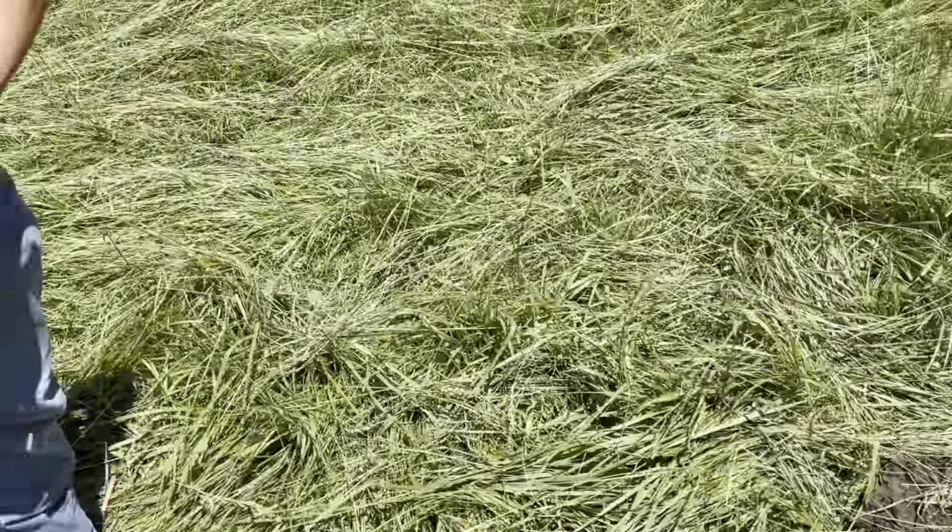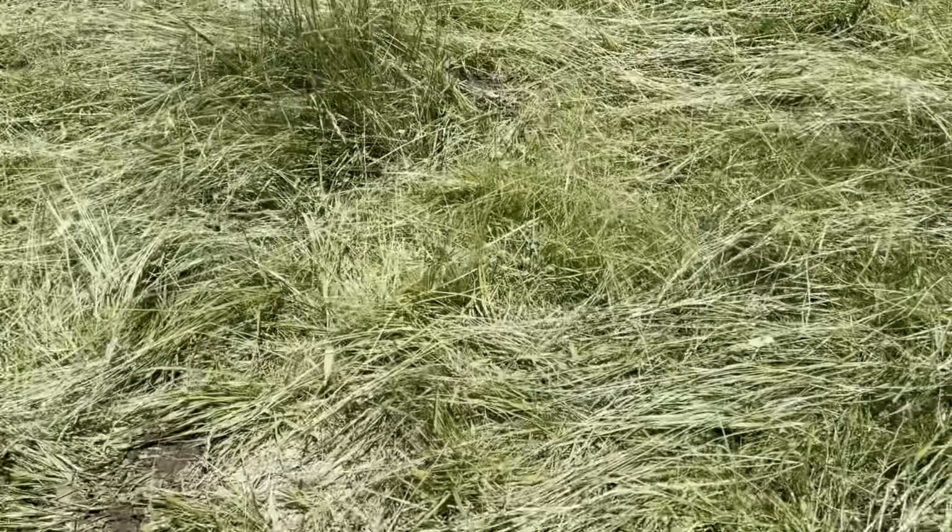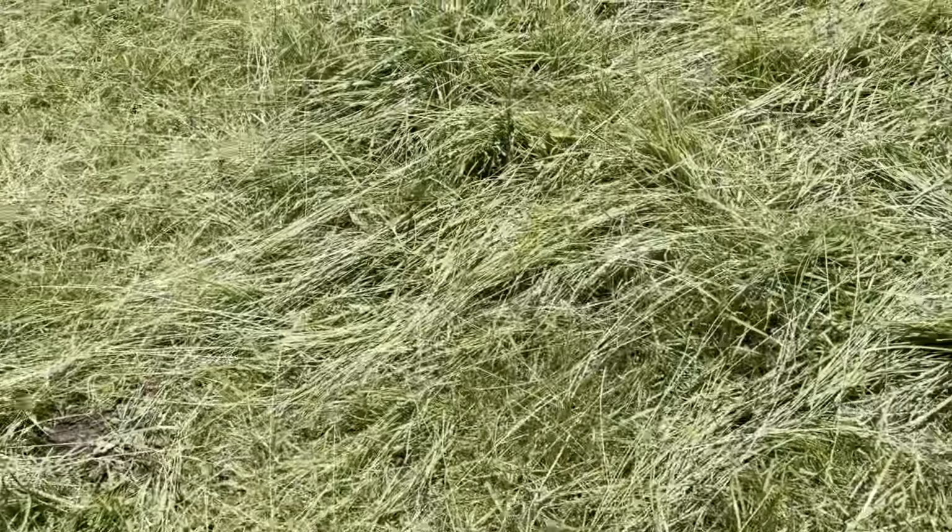Let's try to find another bare spot. Here's some. 110-ish. Yeah. That's a big difference. It's kind of hard to find a bare spot in here.